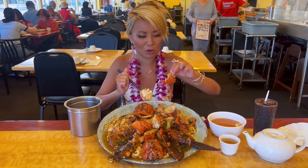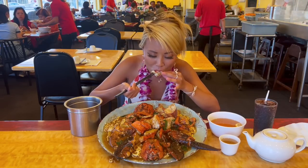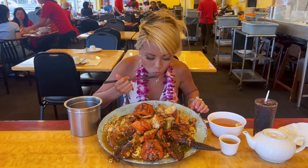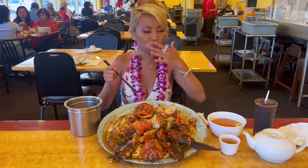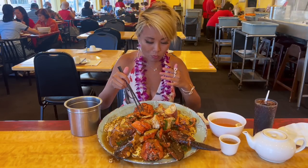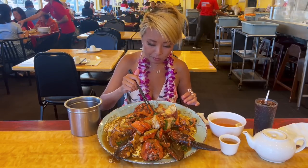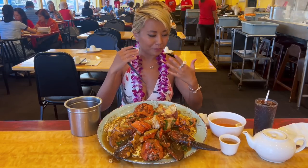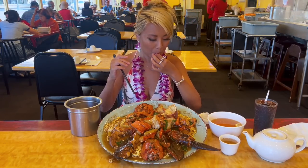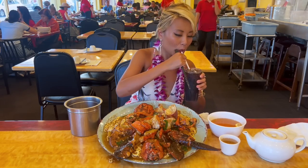And the sauce is so good. It's starchy, it's garlicky, with this green onion flavor. All right, let's bite this down. It just melts in your mouth, you guys. It's so freaking good.